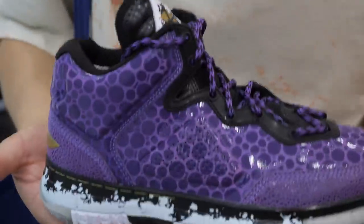I'm holding a $3,000 Li Ning. That's right. This is almost a $3,000 Li Ning.